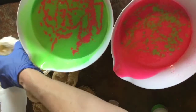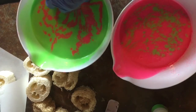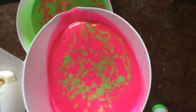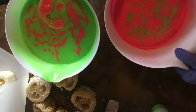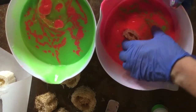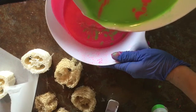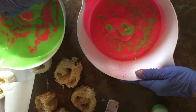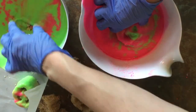What I'm going to do next is take these loofah and lay them in here. See, this is beginning to set up really well. So that's what I want. And then this one, I'm going to lay in here and soak it totally with the loofah and make it so that it's primarily pink with green. Put this one in here. Soak it up. Put this one out here.